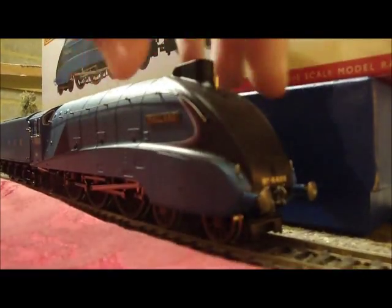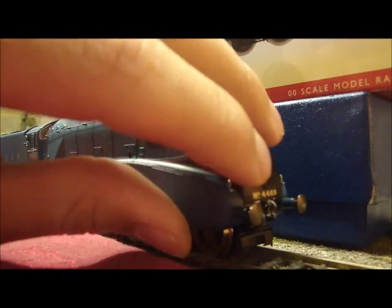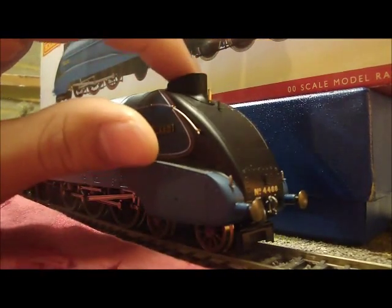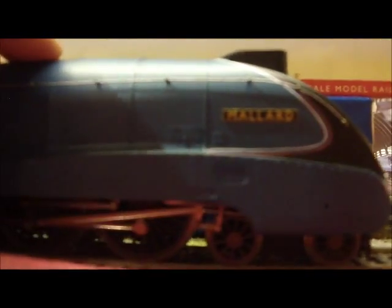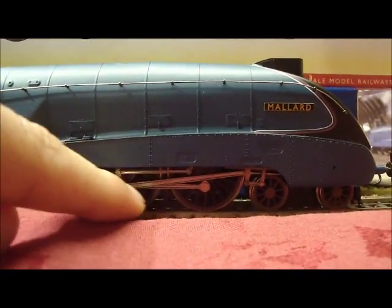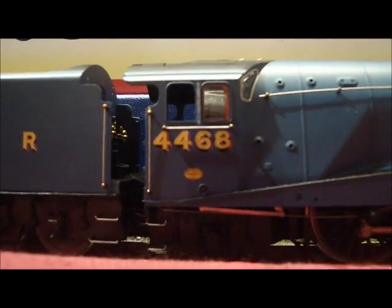So from the front, we've got sprung buffers, we've got the realistic tender hook and actual coupling, really good small printing on the front, so small the camera wouldn't dare focus on it. Good chime whistle, even the lamp irons on the front there, not ruining the streamlined profile. Brilliant interpretation of the boiler, and the side valances finished off with a rivet detail. Beautiful rods, pistons, whatnot. Little plaque on the side, printed so small that I can read it with a magnifying glass.